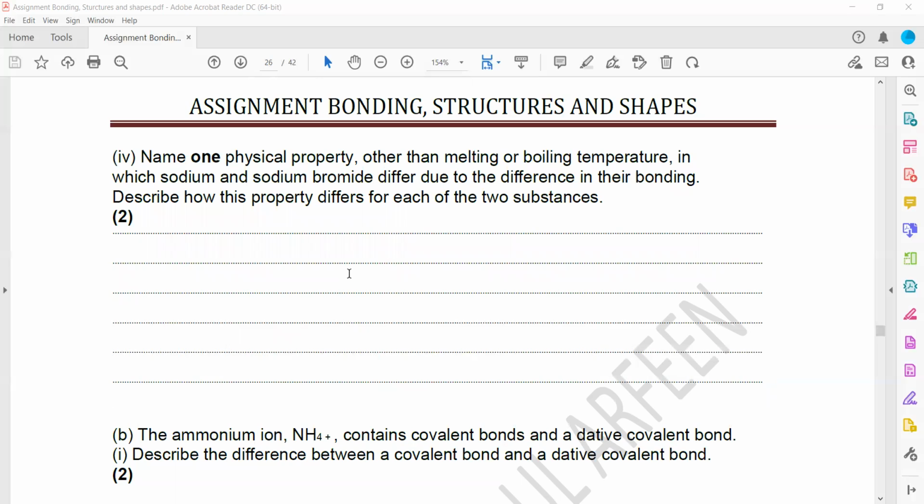Then name one physical property, other than the melting and boiling point, in which sodium and sodium bromide differ because of their bonding, and describe how this property differs for each substance. Melting point or boiling point is one of the properties. What else can we say? We can say electrical conductivity: solid sodium will conduct electricity, but sodium bromide will not. We can also say malleability, because metals are malleable, but ionic compounds are brittle. We can also say hardness: compared to ionic compounds, metals are relatively softer. We can also compare the density: sodium density will be lower compared to sodium bromide. So any one of the properties we can mention; the simple one is to compare the electrical conductivity.